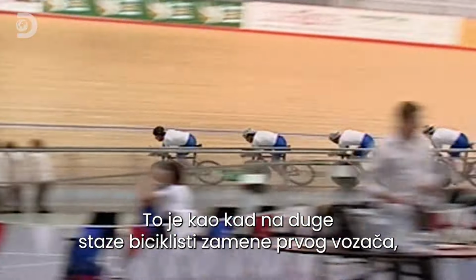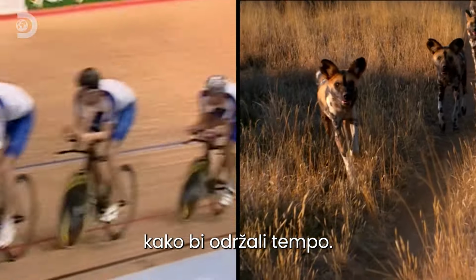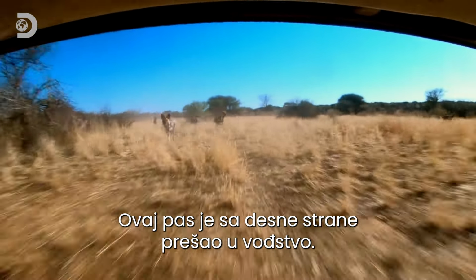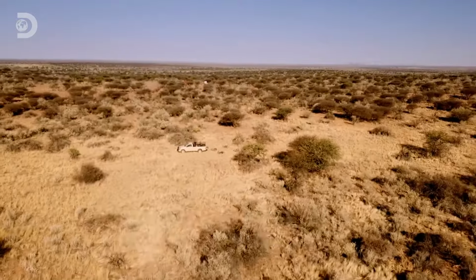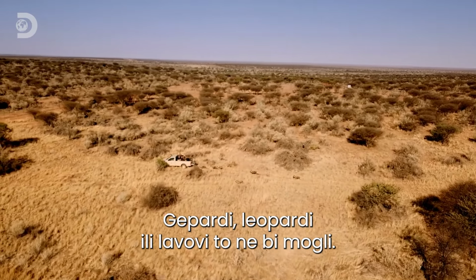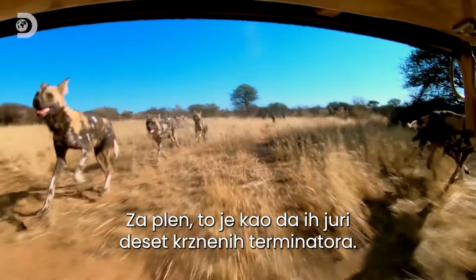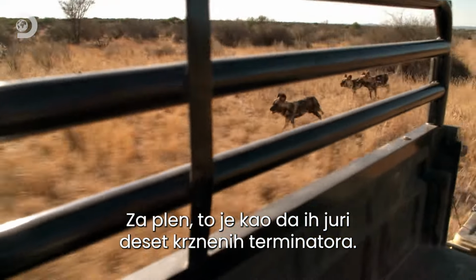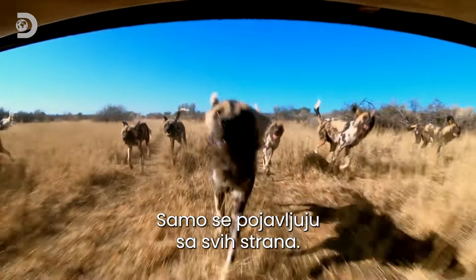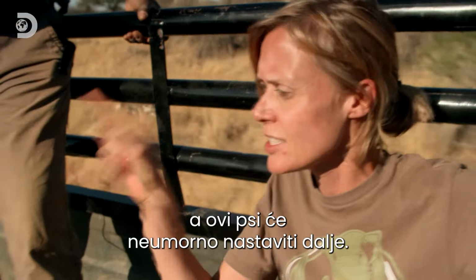Like long-distance cycling teams, they swap the leader to maintain the pace. This dog on the right comes from the back and now takes the lead. And that's how the pack as a whole really manages to go these long distances that a cheetah could never do, or a leopard, or even a lion. For the prey, it's like being chased by 10 furry terminators. They just keep coming. No matter how fast you run, or you think you're running, you're going to tire, you're going to slow down, but these guys are going to keep going.